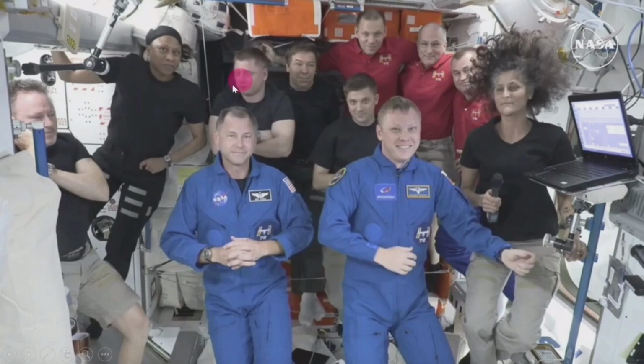This is the inside of the International Space Station where around 11 crew members are staying, including Sunita Williams and Butch Wilmore, along with astronauts from other countries.